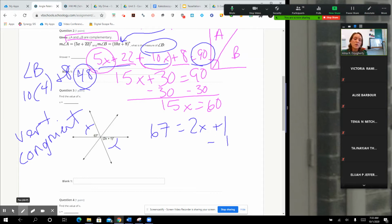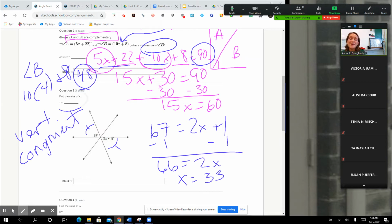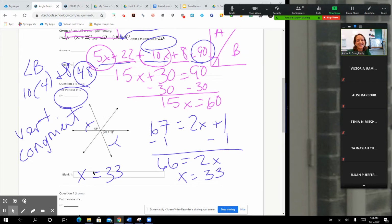Here, I'm going to subtract 1 from both sides, and 2x equals 66. By the way, if I make some crazy algebra mistake, please call me out on it. I do make mistakes. So x equals 33. This is an easy question. There's no substitution. There's no craziness. We just get x equals 33. Questions? Okay.